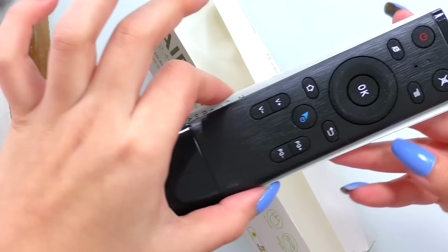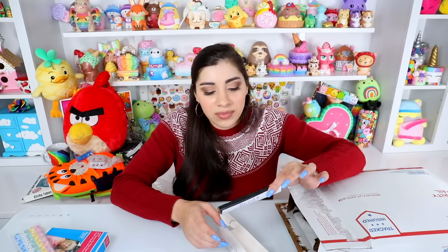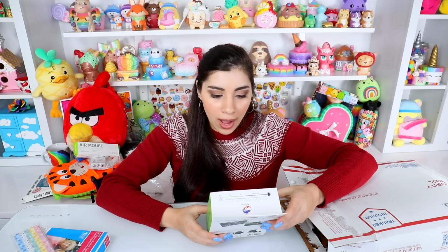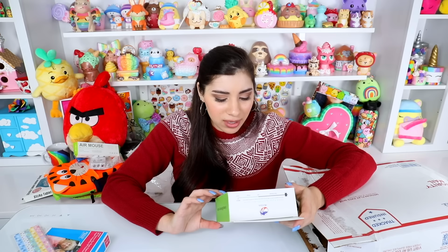Another fat battery, okay? What is this? Air mouse. Ew, it's so dusty and dirty. This has been used and it's dirty. Oh, we're in trouble. Universal bike mount holder. I'm not a serious bicyclist or anything, but I do have a bike. It is pretty inconvenient to take your phone with you when you're riding a bike. I don't hate this. I might use this actually.